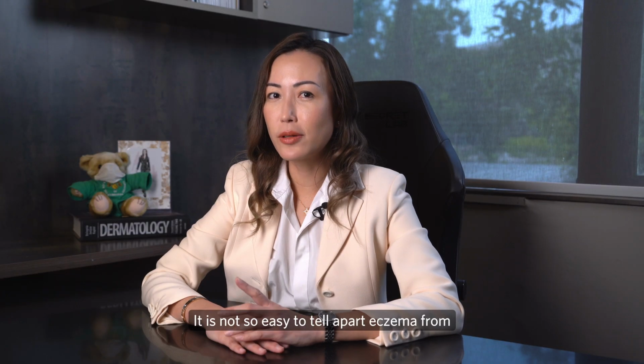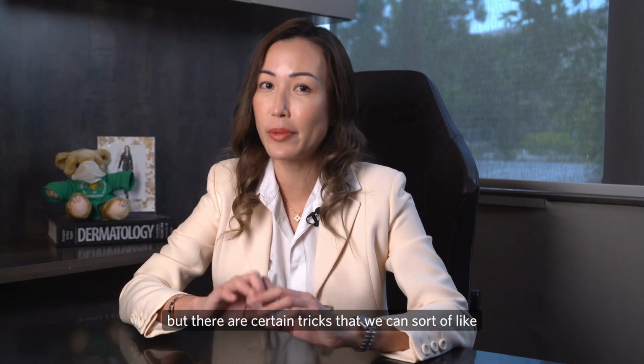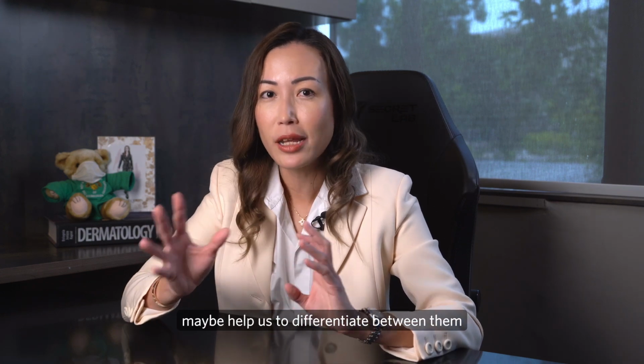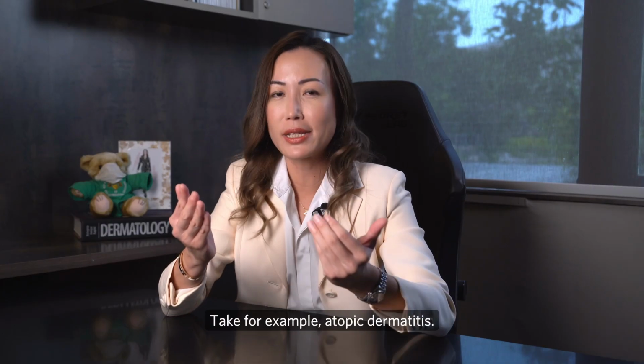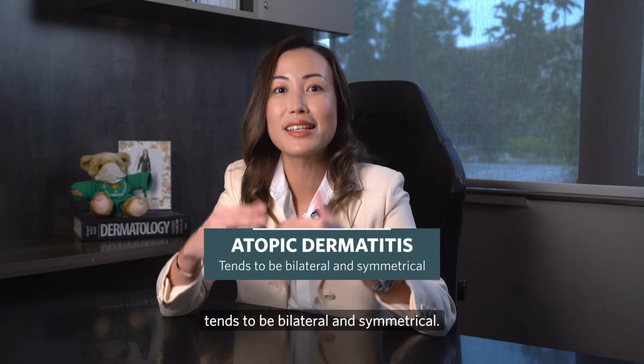It is not so easy to tell apart eczema from a regular rash for lay people, but there are certain tricks that we can look out for, certain telltale signs that can maybe help us to differentiate between them and the probability of them happening. Take for example, atopic dermatitis. Atopic dermatitis is genetic by nature and tends to be bilateral and symmetrical.